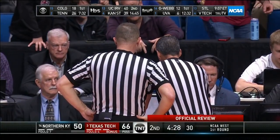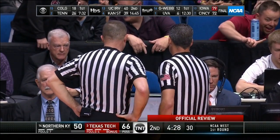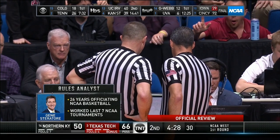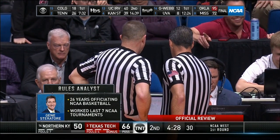So they continue to look at it over there. On the other side, Tony Henderson and KB Mike Reed. Gene Steratore, our rules analyst.